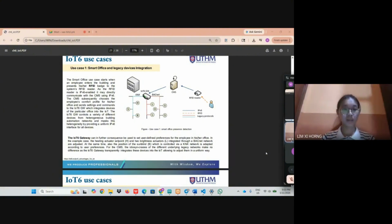And that CMS in the cloud is where the actual intelligence lies. When the control and monitoring system receives that RFID login, it identifies the specific employee and automatically selects their pre-configured comfort profile for their specific office. The CMS does not care if the office uses KNX or BACnet hardware. It just sends the standard IPv6 commands back down to the IoT6 gateway, instructing it to prepare the room for this specific person.